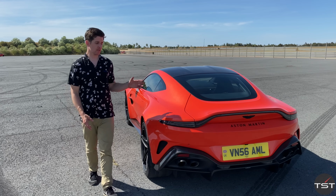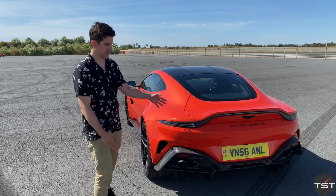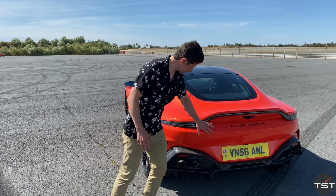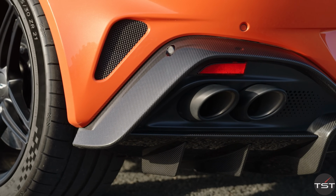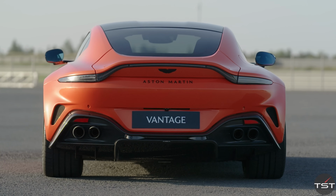If we take a little stroll around the back, it looks almost the same as the outgoing car, doesn't it? They tell me that almost all of the parts are new. I still love all of this and the LED taillights. This part to me is still kind of an empty cavern. I wish this had more body color to it, but they did enlarge the exhaust tips, which looks a little bit better in my opinion.